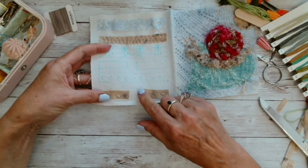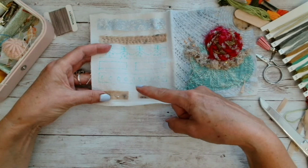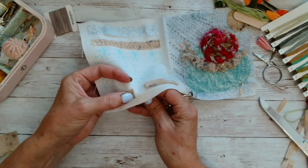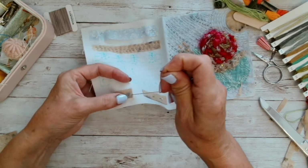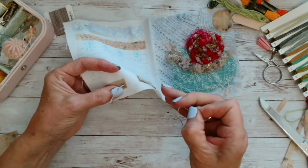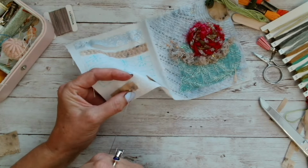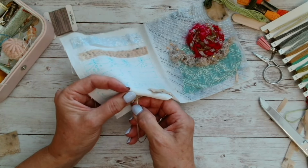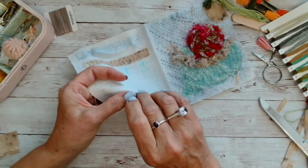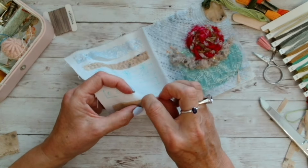So I'm going to stitch these on, but instead of going across, I thought I'd go in a diagonal way, just to give it a bit of different texture. If you are new to stitching, the way to make texture is always varying the directions of your stitch.